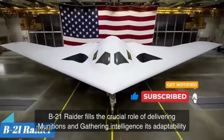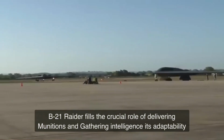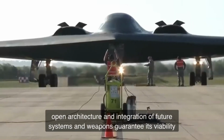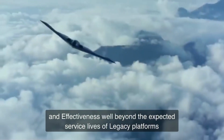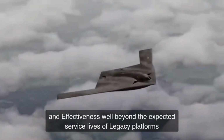The B-21 Raider fills the crucial role of delivering munitions and gathering intelligence. Its adaptability, open architecture, and integration of future systems and weapons guarantee its viability and effectiveness, well beyond the expected service lives of legacy platforms.